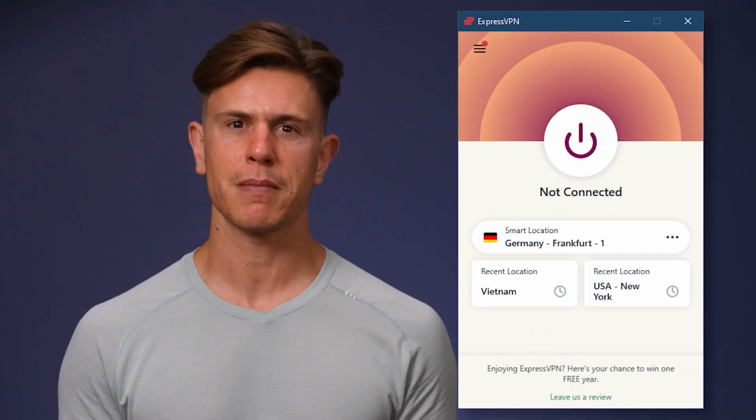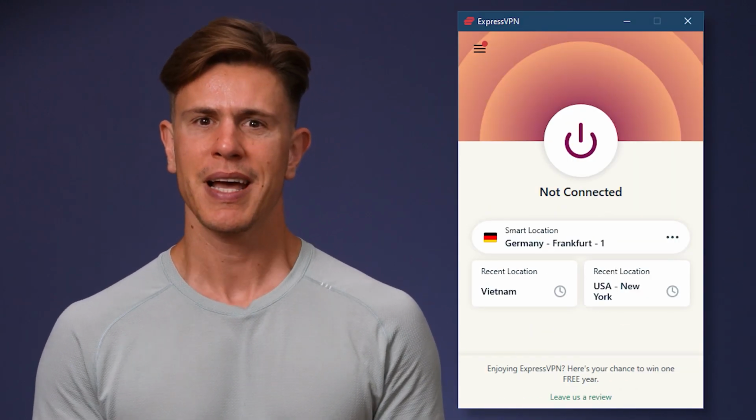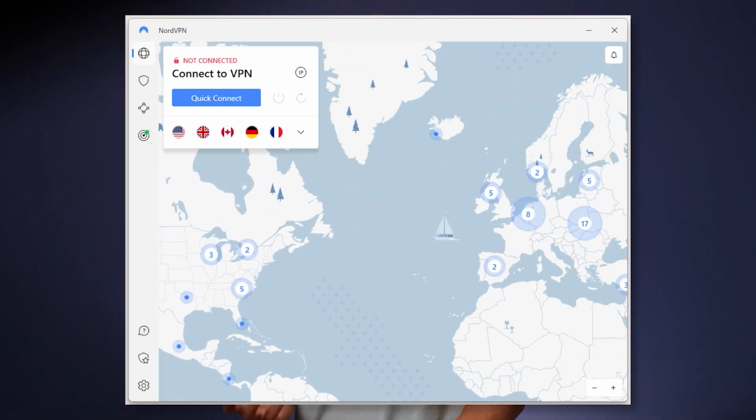I'd compare Express to an iPhone and NordVPN to Android. ExpressVPN is sleek and polished, it's super easy to use, and it's powerful without being overwhelming for the user. On the other hand, NordVPN throws in everything but the kitchen sink, even if it's to the detriment of usability, and that's kind of a running theme that you'll keep seeing throughout this video. That said, ExpressVPN commands a premium price and NordVPN is a bit cheaper, but you get what you pay for.